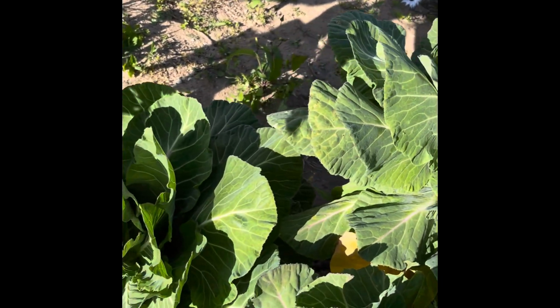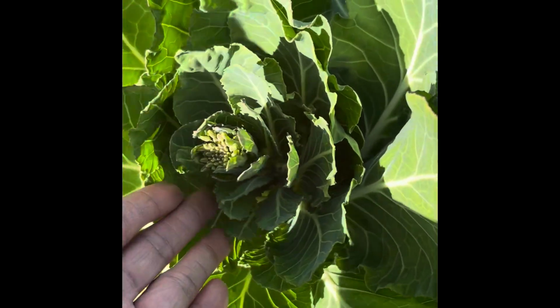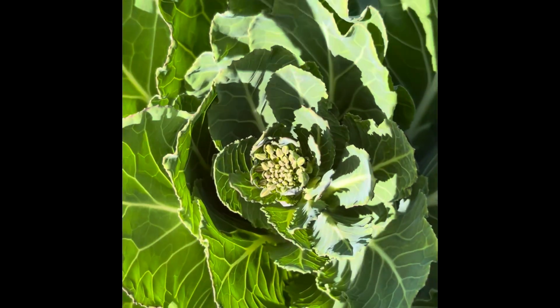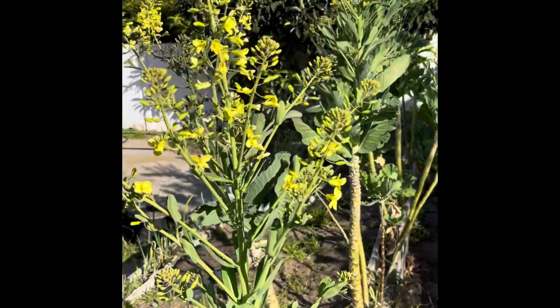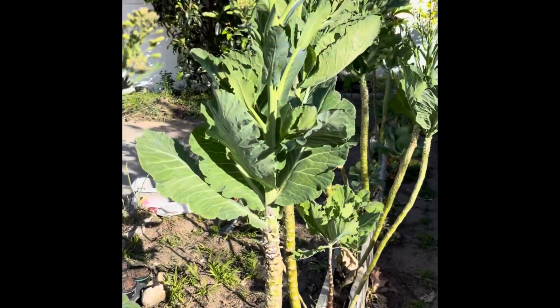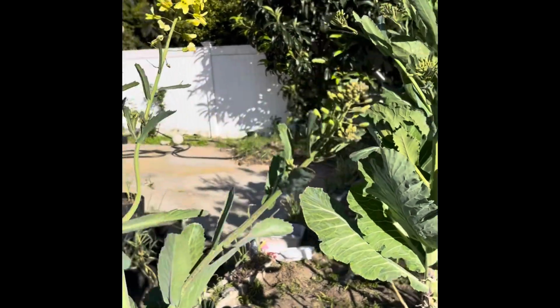But this is how it starts out. The seeds. I don't know if you can see that because it's got like sun on it, but let's go look at some more. Those little knobs will turn into flowers like this. You see how this looks? And then this one.